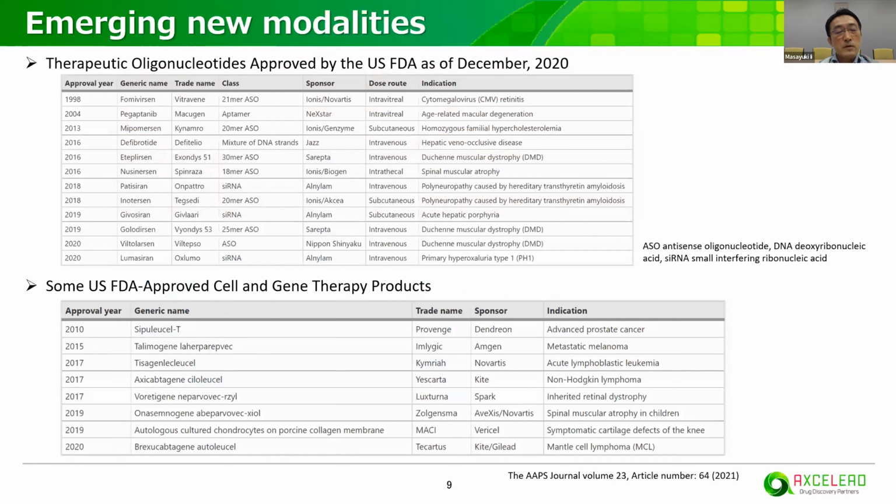So then drug discovery technologies for small molecules are being explored. In addition to small molecules, new modalities are emerging, like oligonucleotides and gene therapy and cell therapy. I don't explain the details, but more than 20 products were already launched from these new modalities, and the number of the new modalities is increasing.